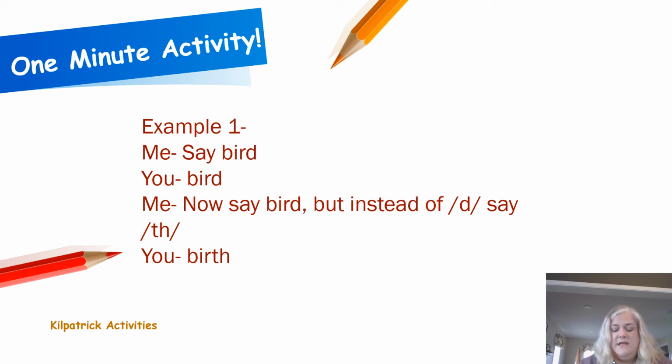Card. Say built. Now say built, but instead of t, say d. Build. That was a good one. Say held. Now say held, but instead of d, say p. Help. Say perk. Now say perk, but instead of k, say ch.